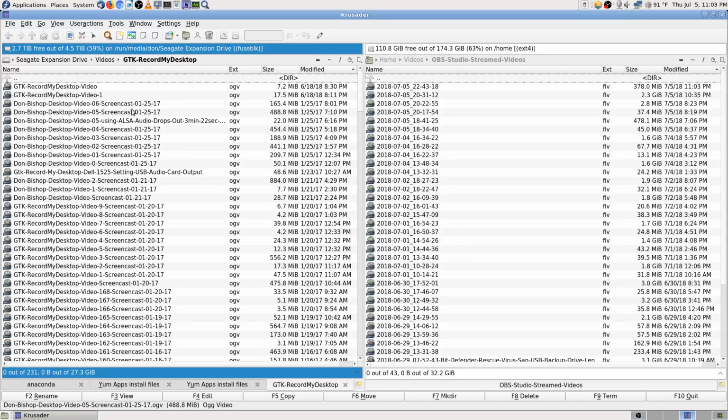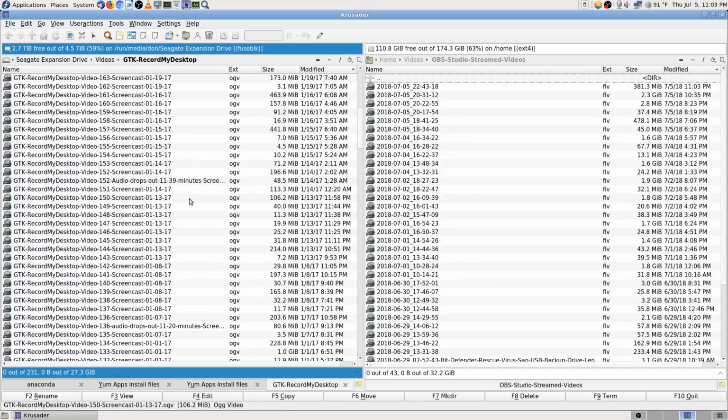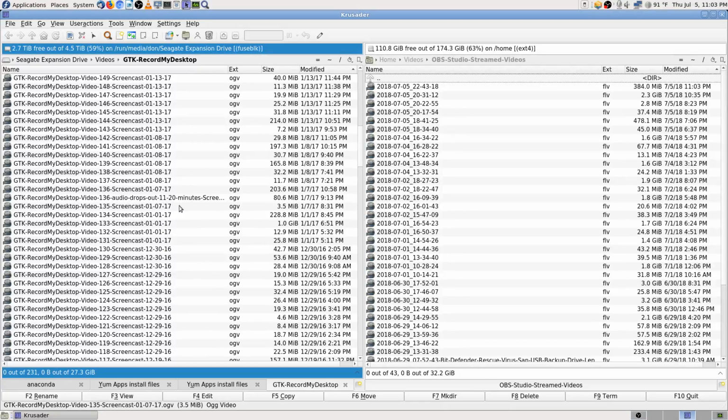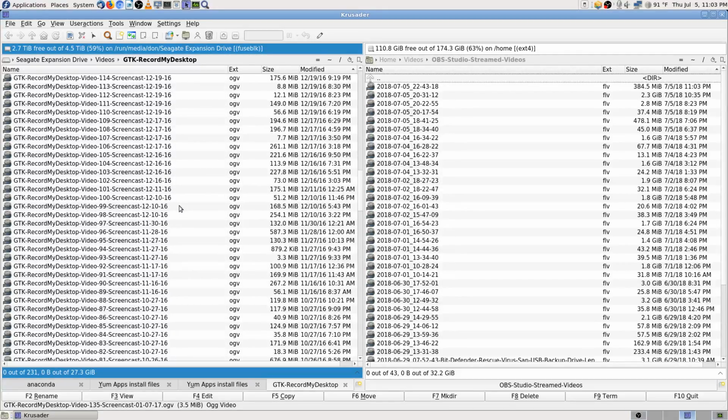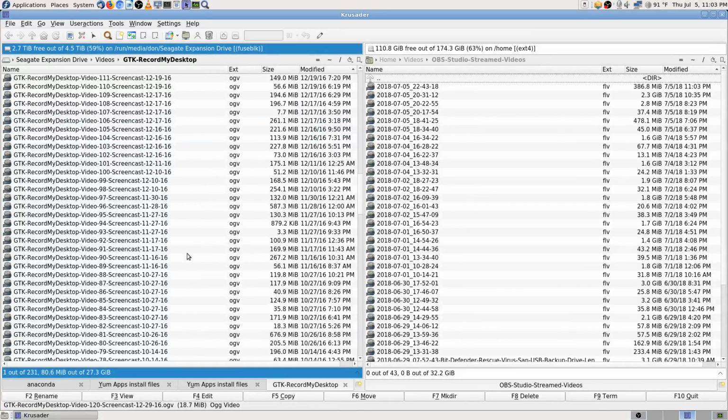GTK record my desktop. I have all kinds of ALSA audio. Some of them say what it's about: setting up USB audio card. Some of them are, like today's video, not so great and mixed up, and some of them are pretty good. That's another set of stuff I want to get. And some of them are more like tests, like audio drops out 11 to 20 minutes and things like that.